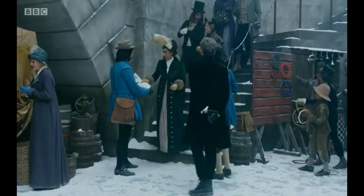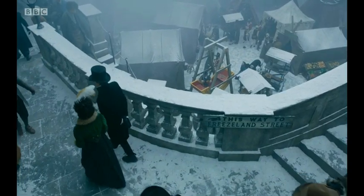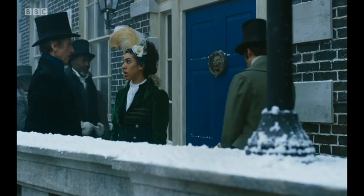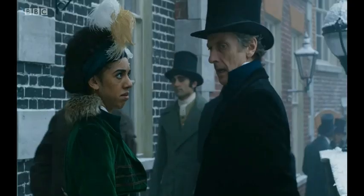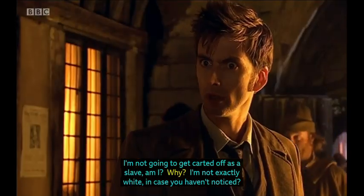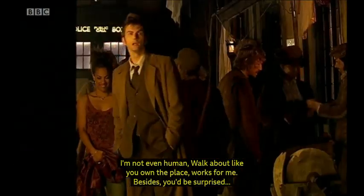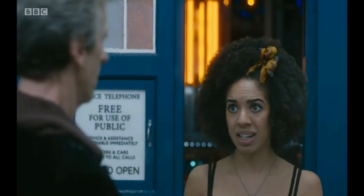The more I think about Thin Ice, the more remarkable it seems. I'm definitely not the only person to notice all the parallels to past historical adventures. It's like in the films, you step on a butterfly, you change the future of the human race. If I step on a butterfly, it could send ripples through time that mean that I'm not even born in the first place. Then don't step on any butterflies. What have butterflies ever done to you? The way it looks back on the past, the way it makes the corrections that probably should have been there in the first place. I'm not going to get carted off as a slave, am I? Why would they do that? Not exactly white, in case you haven't noticed. I'm not even human. Just walk about like you own the place. It works for me. Slavery is still totally a thing.